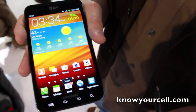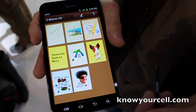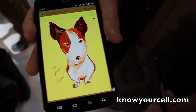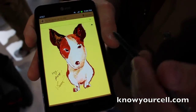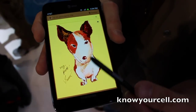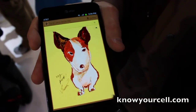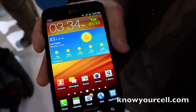So, for example, you're on a phone call, you want to jot a quick note, you can go ahead and do that. If you just jump into S Memo, you can see there's the note I made. Here's some of the other cool stuff that you can do with S Memo. These are all created right within S Memo. And to reiterate that this isn't just a stylus, what you've got is pressure sensitivity and really fine control. You can see how fine that tip is, and you can actually get down to 0.7 of a millimeter in terms of accuracy. So, very good. What do we have in terms of hardware and specs on this thing?